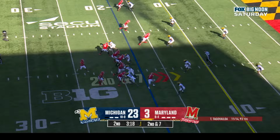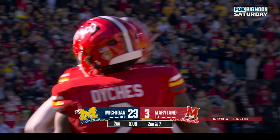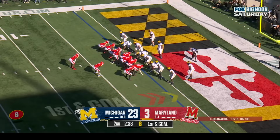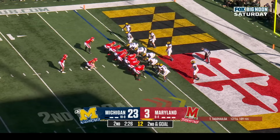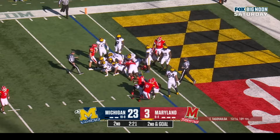Tagovailoa dancing, throws it behind his receiver, Dijkus, it's caught. He'll turn it up, and Dijkus all the way down to the two-yard line. Colson with the tackle, but Maryland finding some rhythm now. Littleton, the deep man in the backfield. Play fake. Tagovailoa throws. Incomplete. Out of the eye. McDonald, the deep man. They give it to him. And he's stacked up and won't get back to the line of scrimmage.